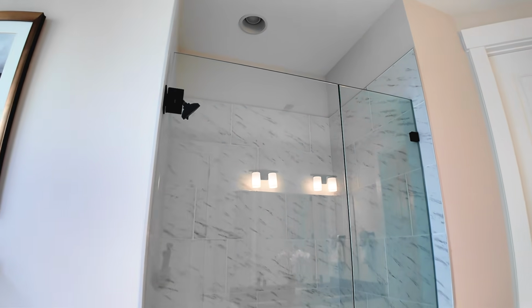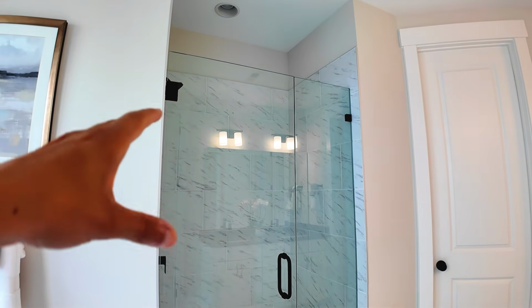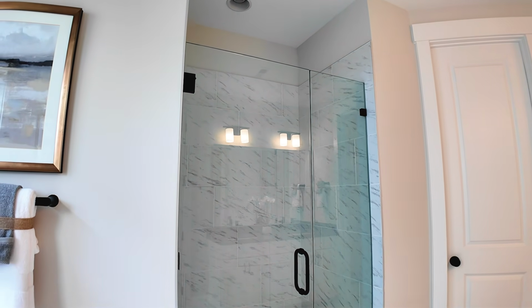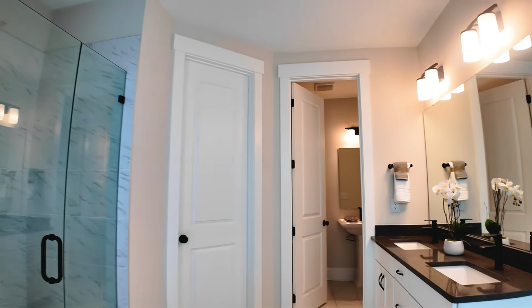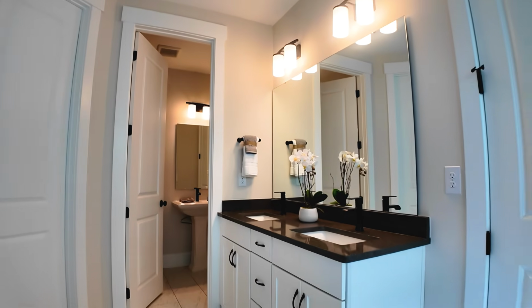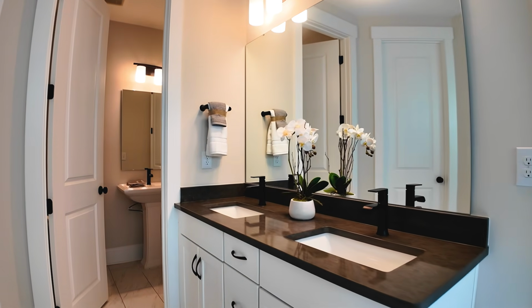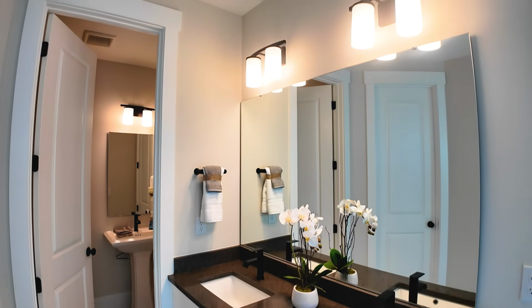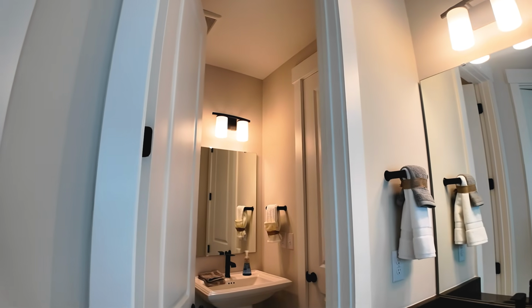And then on the primary owner suite showers, I do like to see either the custom cutouts for your shampoos, conditioners, and maybe even a bench in here. But again, this is not the primary owner suite, although it could be, because we do have a double vanity down here. Very nice. You've got the quartz countertops, white shaker cabinets. You've got a standard mirror, and let me turn it around in here.